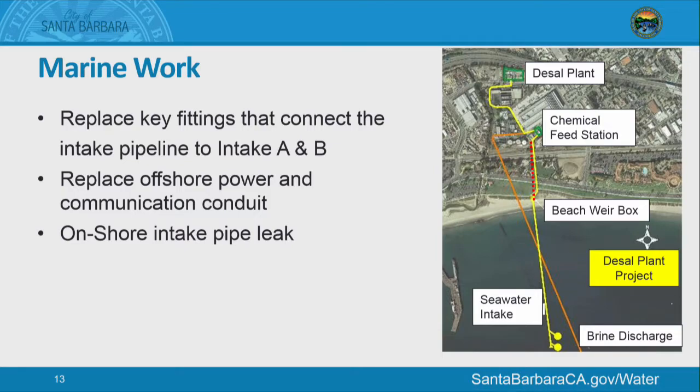So that was another expense that we hadn't been anticipating, but I do want to say that we've managed to repair that valve. We've had some significant rains since then, and we haven't had any problems.